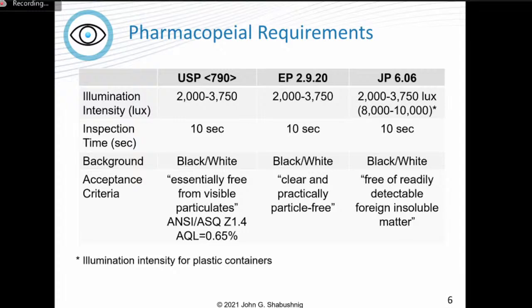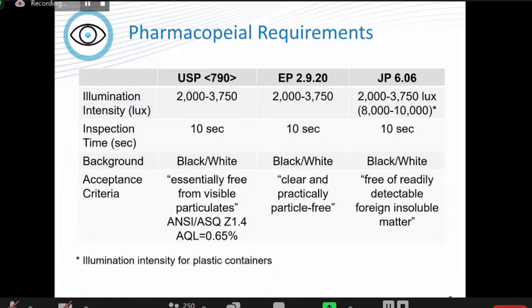Again, all of those recognize that even the best inspection method, the best human inspector, the best machine we can buy today is not perfect in its inspection ability. We have to do the best job that we can, but it recognizes that there is not an absolute certainty in the removal of all particles of all types. And so because of that probabilistic nature of the inspection, there is some flexibility in these acceptance criteria.